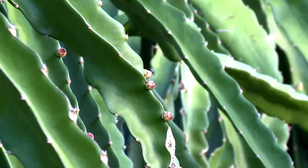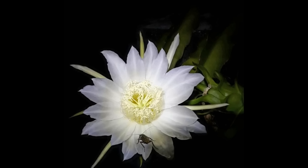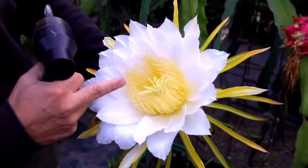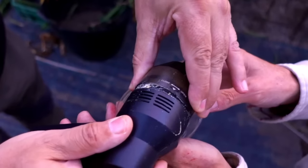Flowers of dragon fruit are so huge and beautiful that it is called the king of big flowers. In order to make the dragon fruit sweeter, the number of flowers of each dragon fruit tree must be controlled to less than 20.